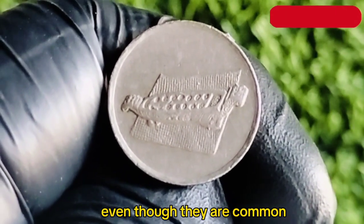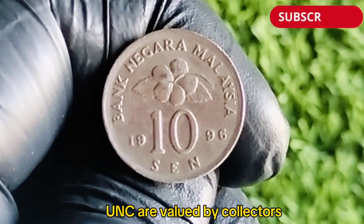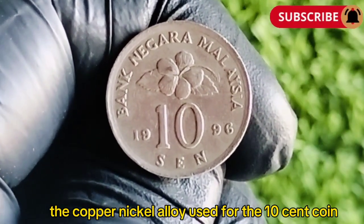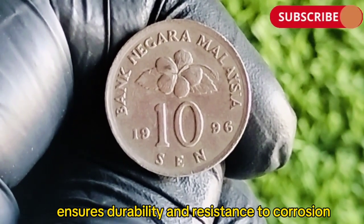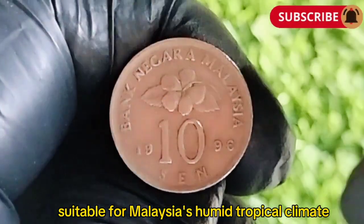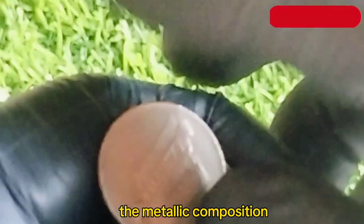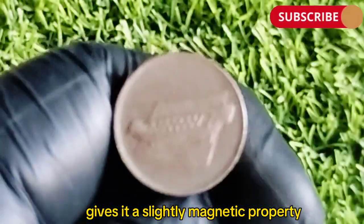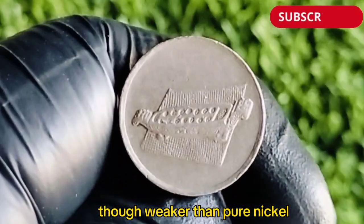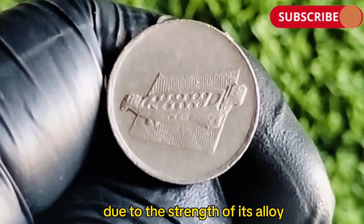Even though they are common, well-preserved uncirculated coins (UNC) are valued by collectors. The copper-nickel alloy used for the 10 sen coin ensures durability and resistance to corrosion, suitable for Malaysia's humid tropical climate. The coin has a silvery gray appearance. The metallic composition gives it a slightly magnetic property, though weaker than pure nickel. It can last decades in circulation due to the strength of its alloy.